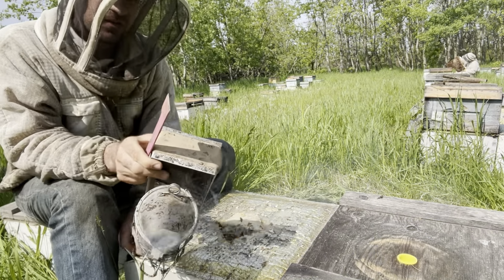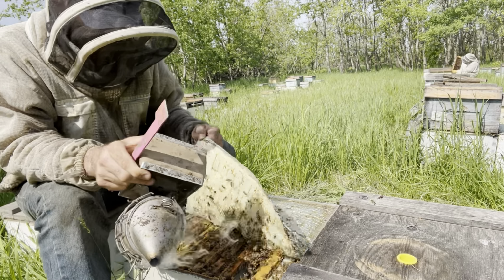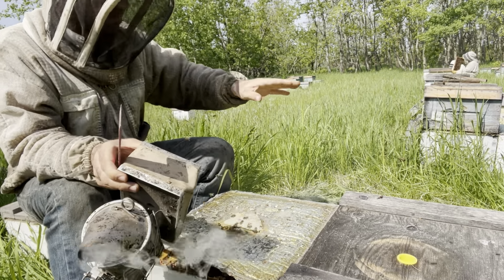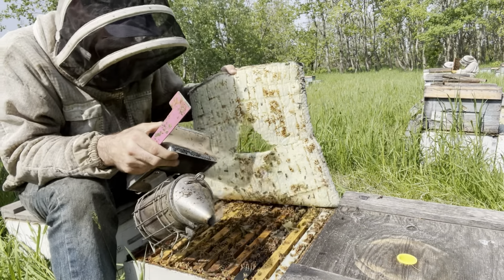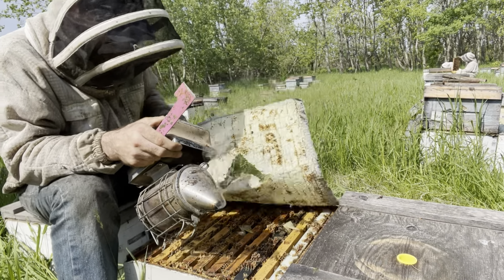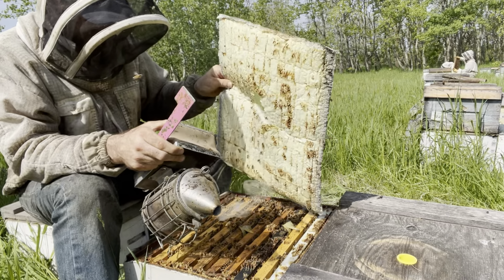Sure is nice to see their growth again. We haven't mowed this yard because we're going to move the bees out. There's no use wasting our time with the lawnmower. So we're walking in ticks.